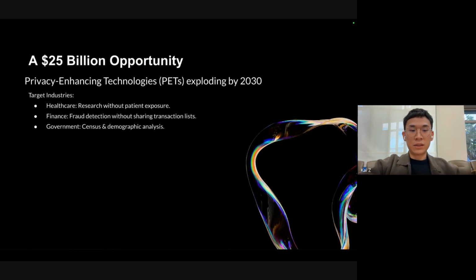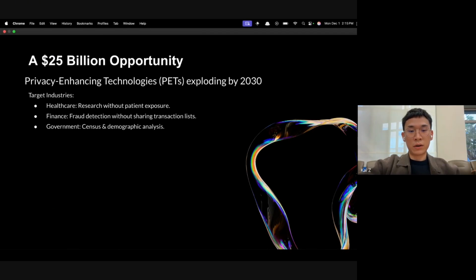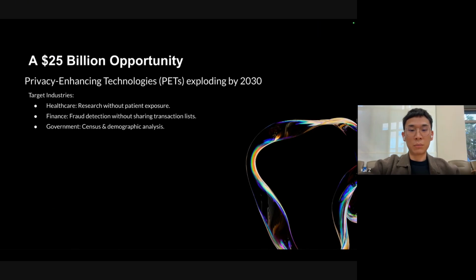And the market for this is huge. Privacy-enhancing technologies are projected to be like a 25 billion industry by 2030. We are targeting sectors where the pain is the highest: healthcare and finance. They are desperate for a solution that balances utility and compliance.